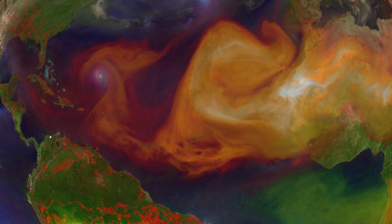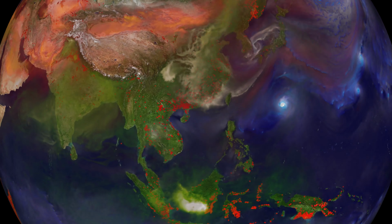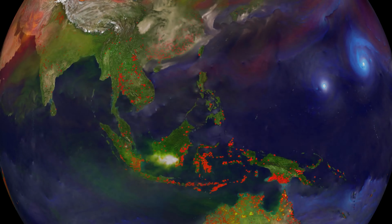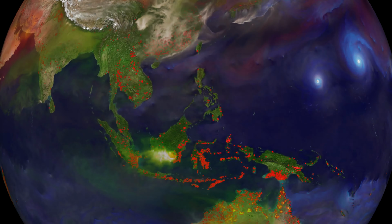Some particles, like sea salt, reflect sunlight back into space. Others, like soot, absorb heat and warm the atmosphere, even as they shade the Earth from solar rays. Add in fires on the surface, detected by satellites and shown here as red dots. They are major producers of carbon soot. They are also a catalyst for change in a warming world.